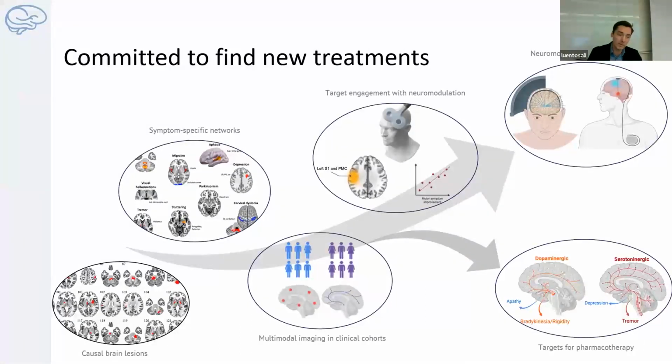Our overall approach is comprehensive. So we start from brain lesions, we map the symptom-specific networks, and then use state-of-the-art neuroimaging tools to fully characterize what is going on in those networks and what is the key problem in the patients' brains. The next step is to use neuromodulation and modify these networks in order to improve the symptoms in these patients. And finally, if all of this is successful, we are ready to move to randomized controlled trials that are necessary to really translate these findings into new treatments. Our work also tells about the molecular level impairments in neurological and psychiatric patients, providing targets for pharmacotherapy.